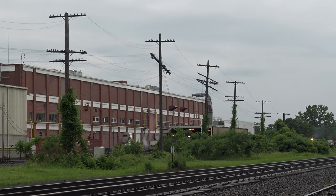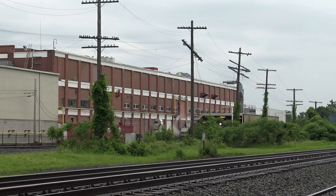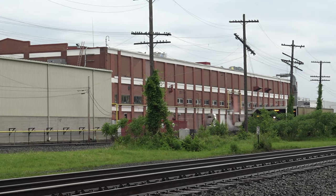Here's our first train at the event, and probably one of the best ones throughout the whole event while we stayed, the NS Camp train.